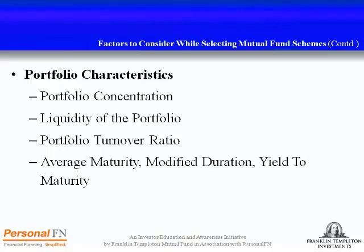Modified duration reflects the responsiveness of debt securities' price when the interest rate scenario changes. It is based on the inverse relationship between the price of the bond and interest rates. By taking this parameter into consideration, the volatility of the debt portfolio can be revealed.